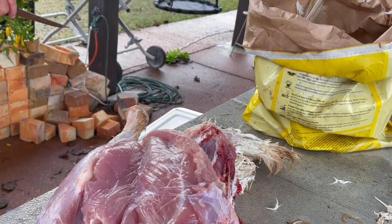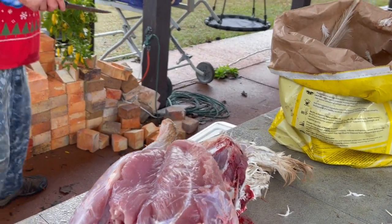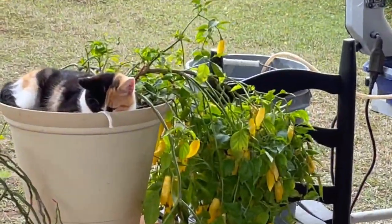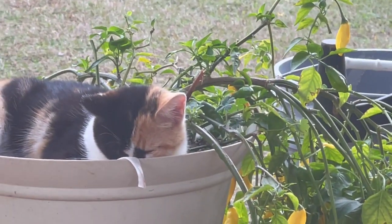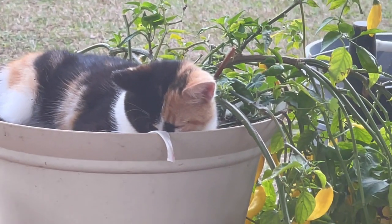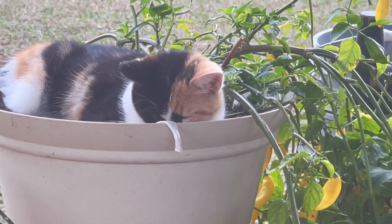Do that to a cat. I think she's a vegetarian. I just want to be alone with my peppers. I think she just likes her peppers. She's a pepper cat. Look at that.